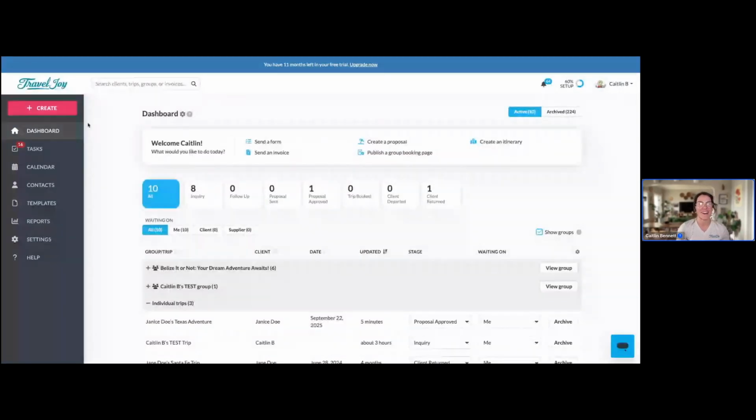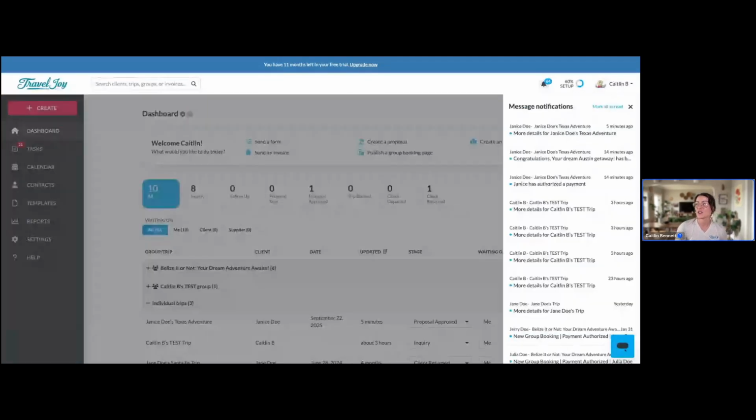Another update you may have noticed on your dashboard is your messages notifications. So it's this little bell up here. I have not been removing mine. As you can see, I have 64 of them. If you click on it, this is going to give you an update of any messages you've received, whether that's authorizations, whether it's a new message on the trip, all in one place, so you don't have to leave that main dashboard to see when a new message has been received regarding a trip.